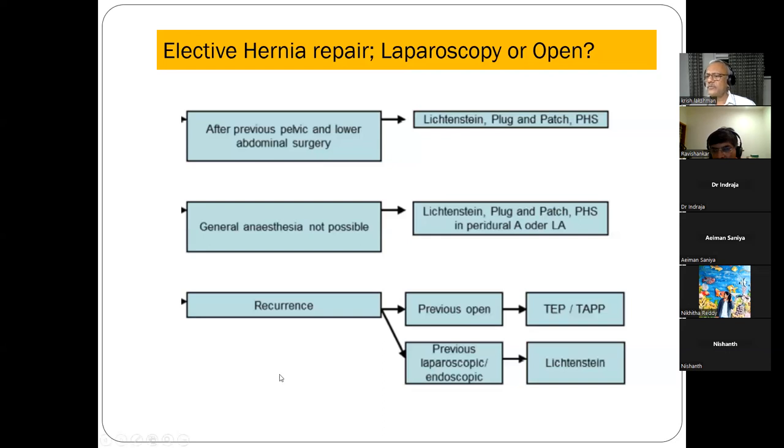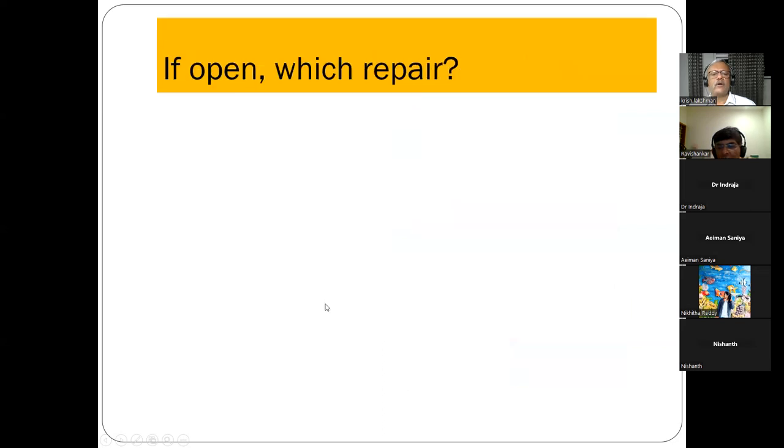Any comments, Ravi? Correct, sir. I agree with you totally. Srikanth? Okay, maybe it's not. Agree, sir. Totally agree.